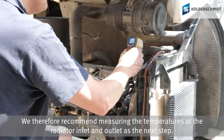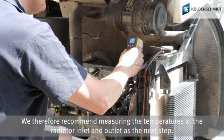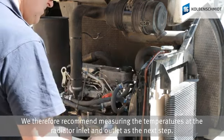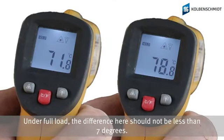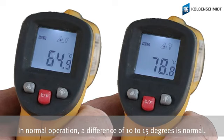We therefore recommend measuring the temperature at the radiator inlet and outlet as the next step. Under full load, the difference here should not be less than 7 degrees centigrade. In normal operation, a difference of 10 to 15 degrees centigrade is normal.